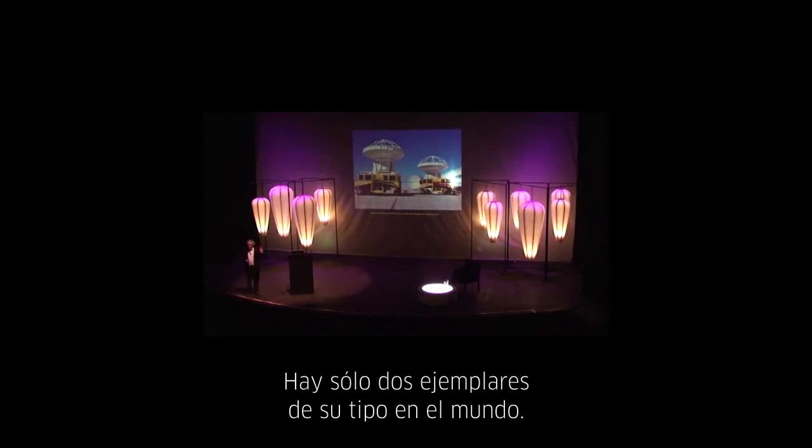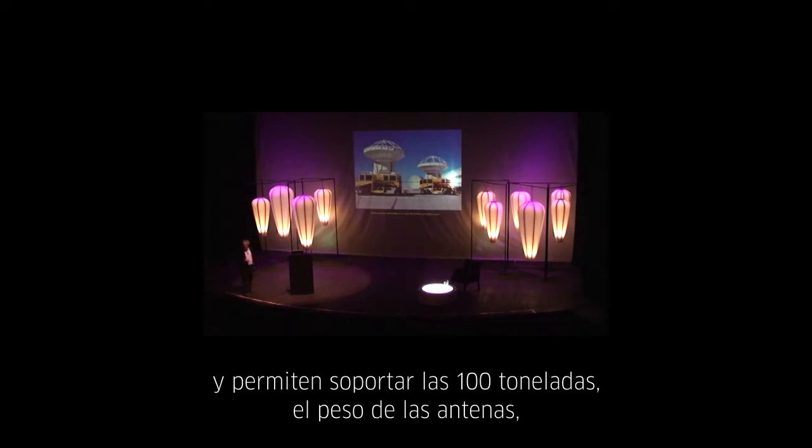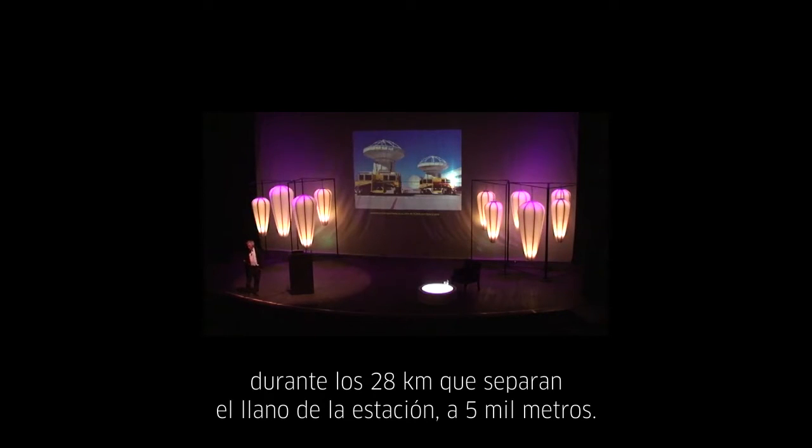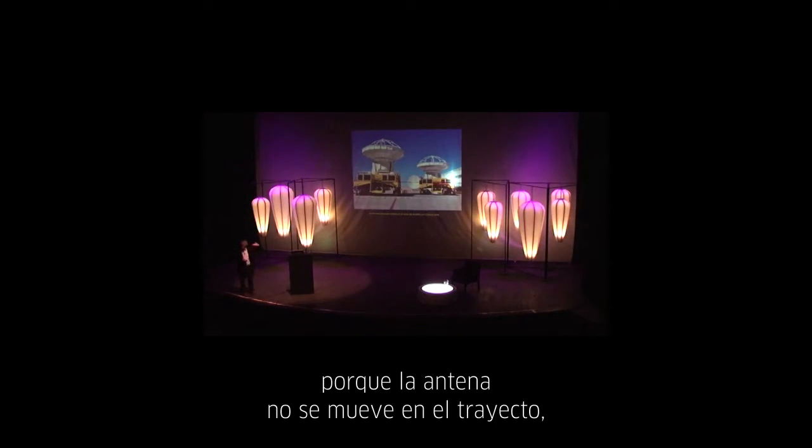They are the only two examples in the world. They are trucks with 6 wheels, which are independently movable. It allows you to transport these 100-ton antennas along the road to 5,000 meters. And that's an absolute marvel of engineering to be able to do that. The antenna shouldn't move, it should also keep the same position, and so on and so forth.